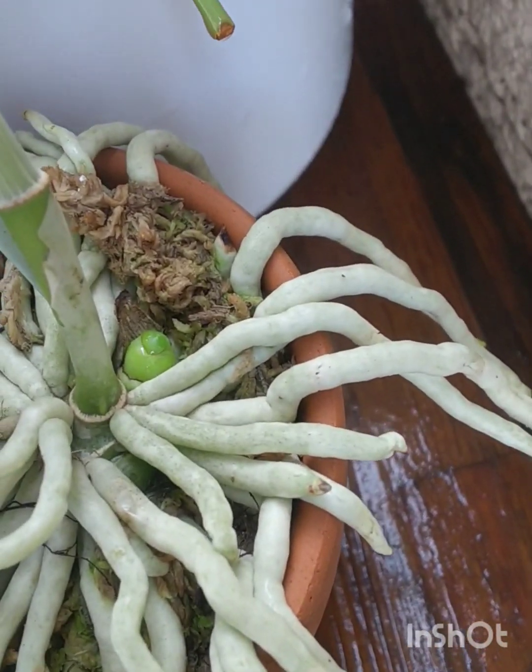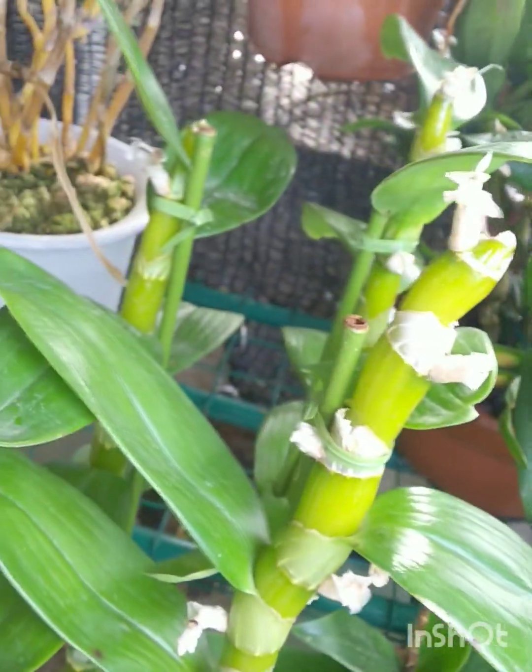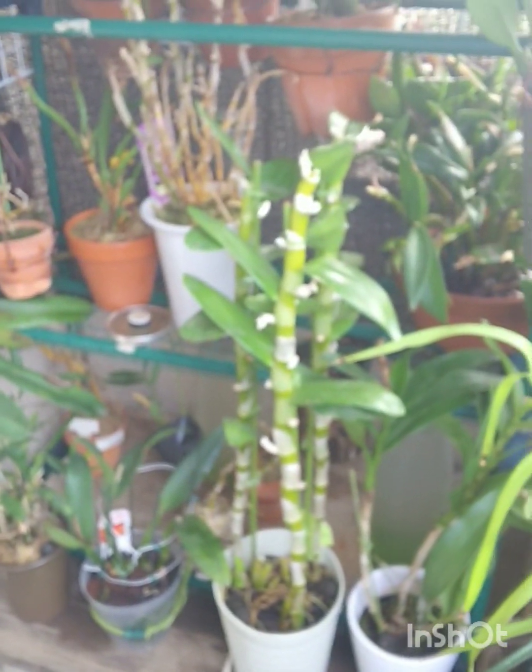Cattleya boehringiana has got a new growth coming along. New growths popping out everywhere in my mini orchid jungle.